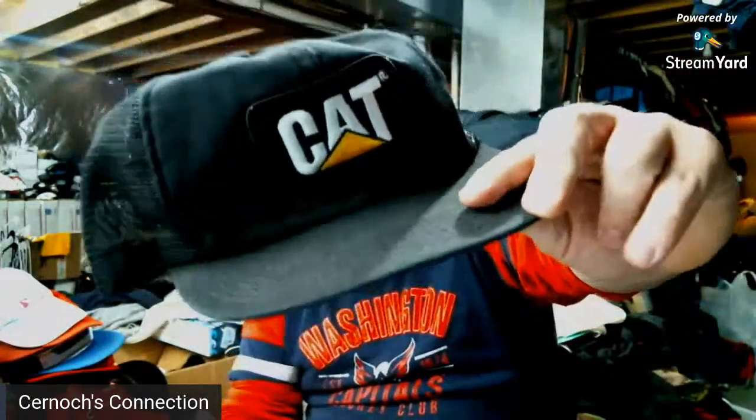First hat I want to show you. Okay, Caterpillar Cat. If you see these out in the wild, pick these up no matter what kind of condition you see these in. This one has seen better days, but these still do sell.